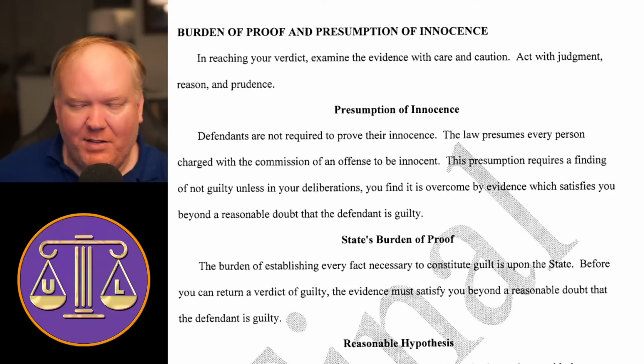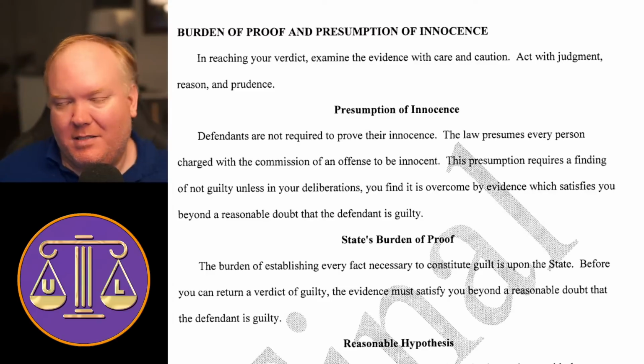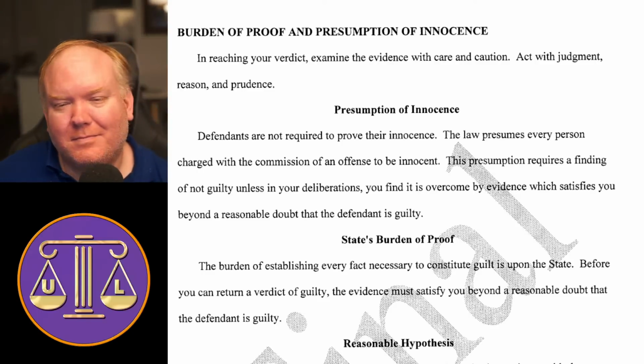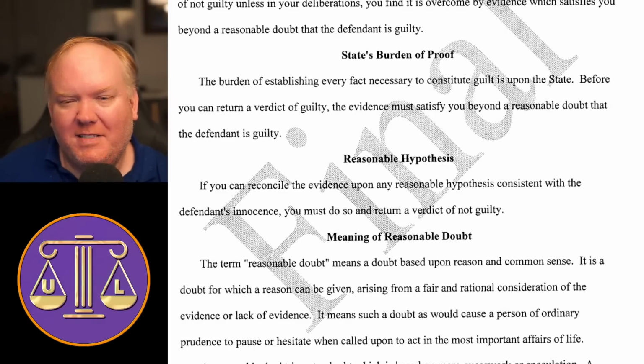Burden of proof. In reaching the verdict, examine the evidence with care and caution, act with judgment, reason, and prudence. Defendants are not required to prove their innocence. The law presumes every person charged with an offense is innocent. This presumption requires a finding of not guilty, unless in your deliberations you find it overcome by evidence which satisfies you beyond a reasonable doubt of guilt. The burden of establishing every fact necessary to constitute guilt is upon the state. The state must prove it. Before you can return a verdict of guilty, the evidence must satisfy you beyond a reasonable doubt the defendant is guilty.